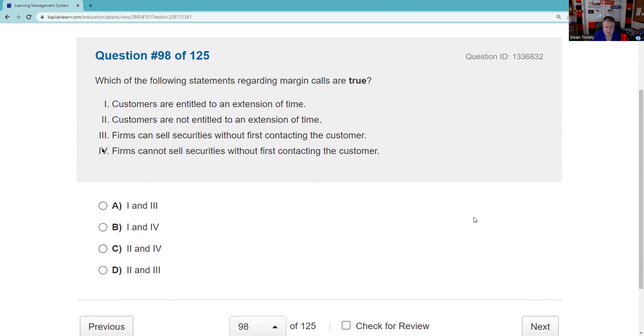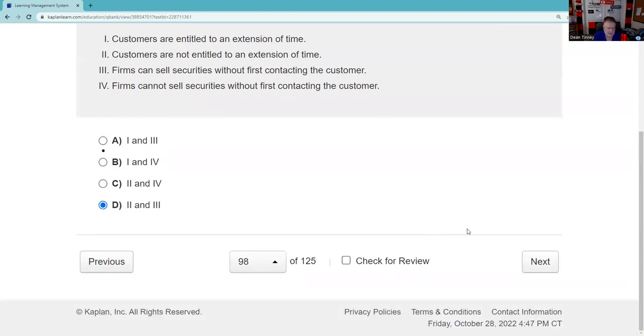Firms can sell the securities out in your margin agreement. We tell you that we can sell you out. And so it's 2 and 3. Now, remember, once I sell you out, that means you bought and sold without paying for the buy. And so if you don't pay us for the buy before we send you the money, that's a free ride.